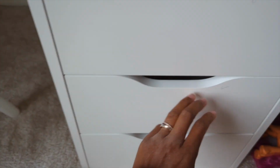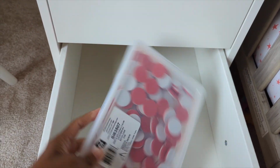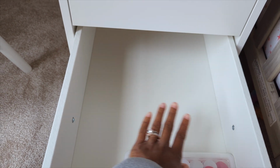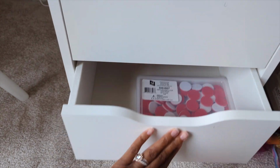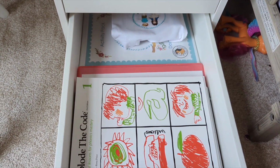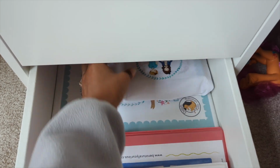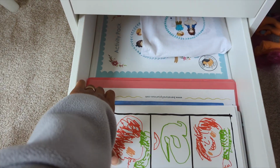I love how many drawers this has and how deep the drawers are. This drawer is going to be for math manipulatives. I haven't grabbed the other ones, but I will easily be able to fill this drawer up. And this last drawer is going to be all of her curriculum binders. At this point, I hadn't put all of the binders in here, but I am thinking that her phonics stuff will go downstairs.